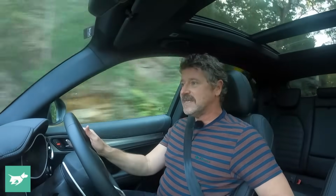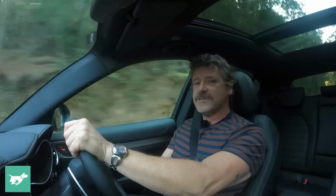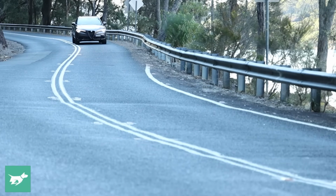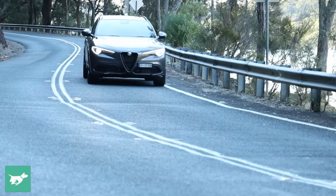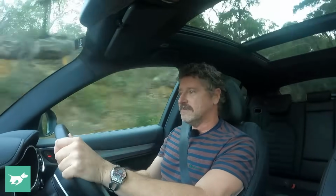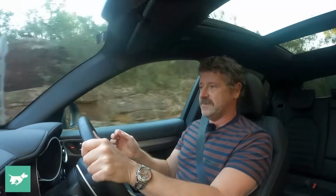When you put the DNA drive mode down here into D for dynamic, it does add a little bit of rort to the engine tune, but this is nothing like Alfas of the past. We're in dynamic right now, and even then on this bumpy road, the ride is actually pretty good. It's surprisingly comfortable, to be honest. I suppose the thing that annoys me is that while DNA is a cute little set of letters, it doesn't give you enough options.